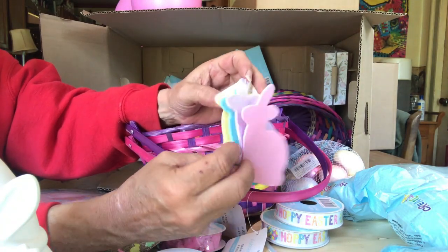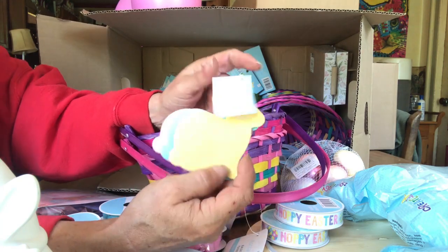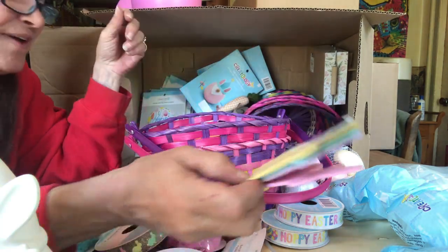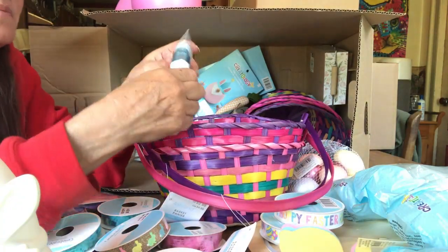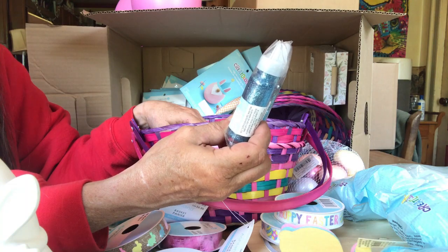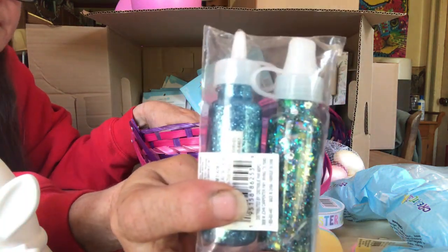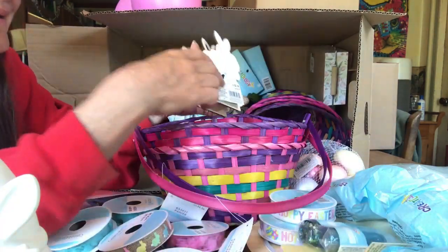Oh, it came off. Easter. Celebrate it. Coasters. Just felt. Oh, look at that. We got some glitter glue. Is it? Yep, glitter glue. Two blue. Those are pretty. Yeah, that's useful. I like that.